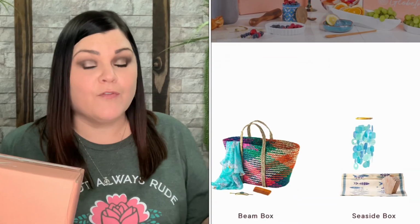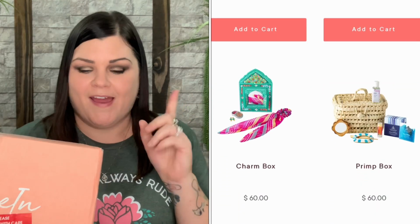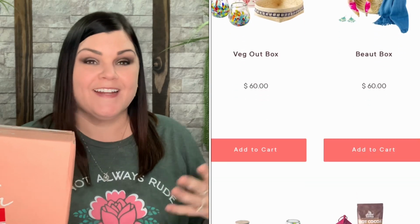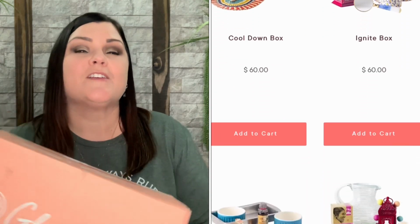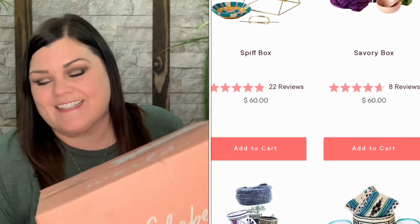Now you guys know I love my Globein. I love how many different themes they have to choose from, so there's always going to be something for everyone. If not for you, it's good for a gift, or you could skip it anytime as well. I'm super excited about the theme I chose, and I cannot wait to show you guys. Summer months bring summer type products, and I'm so excited.